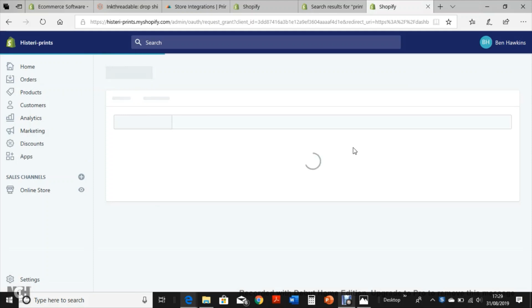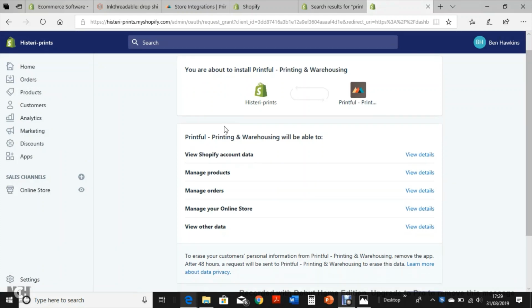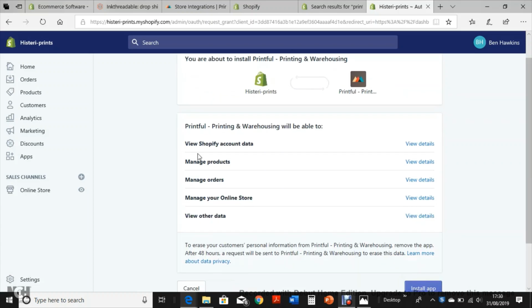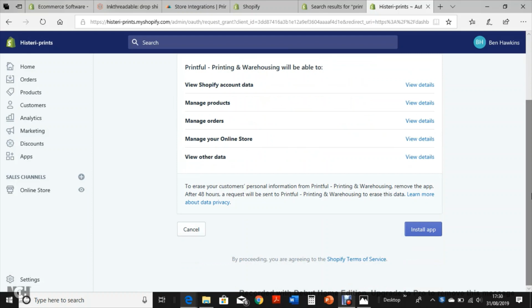Basically, all it's going to want me to do is log into my Printful account. You can see it gives you all these pop-ups showing what it's going to do. It'll allow Printful to view Shopify account data, manage products, manage orders, and manage your online store. So basically Printful does everything for you, and you pay them, you basically buy the t-shirts off them, and they ship them straight to your customers, which is actually a great app.